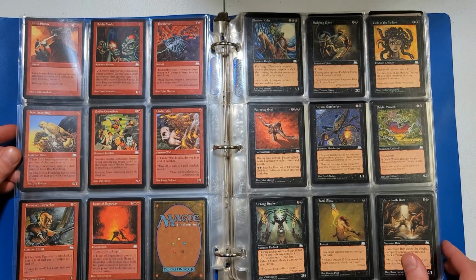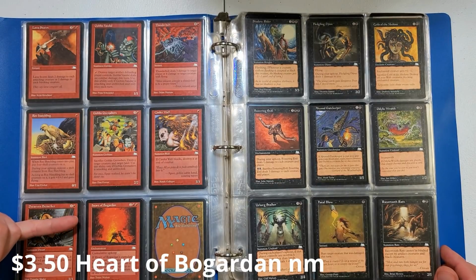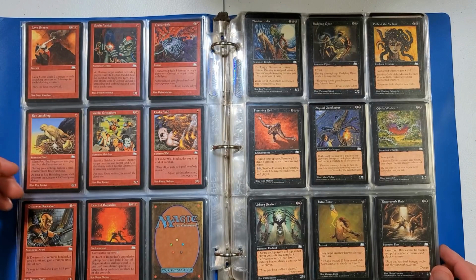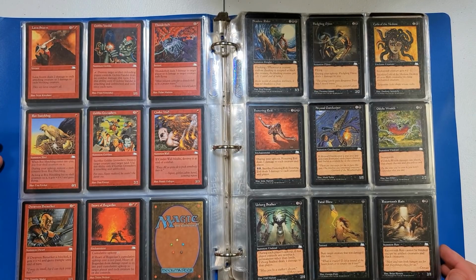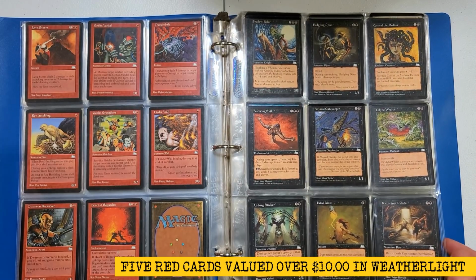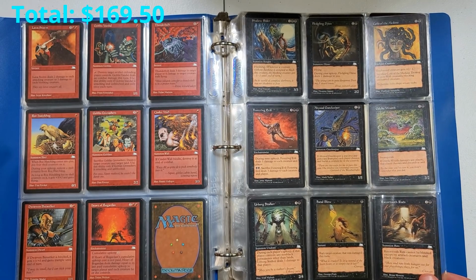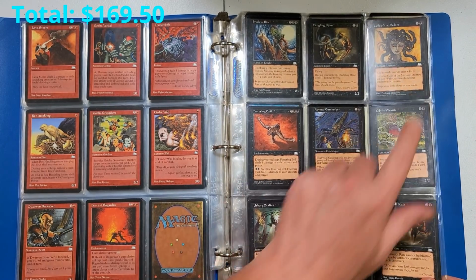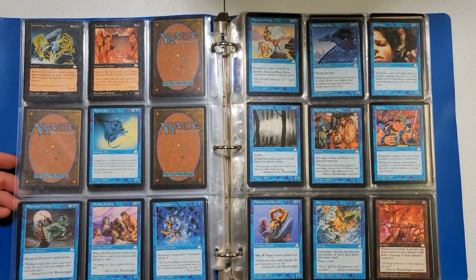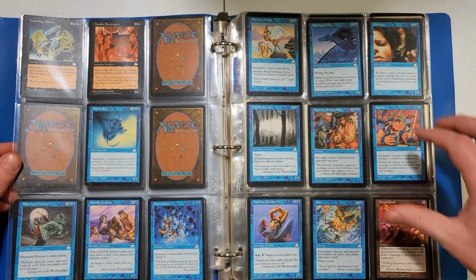Festering Evil, Shadow Rider. Okay. Red, there wasn't a whole lot of value in red in Weatherlight. This is Weatherlight now. Maybe one or two cards over $10, maybe. Something like that. Black had some, though. The Medusa. Zombie Scavengers, Mana Chains. We are searching. We are on a hunt, man. Apathy.